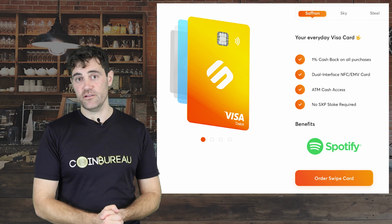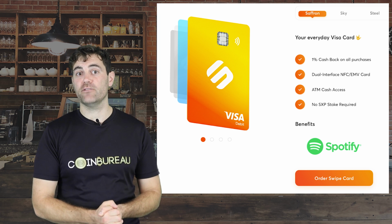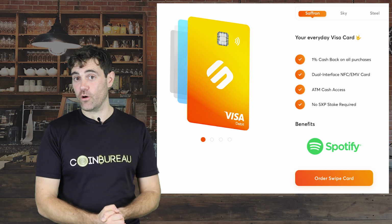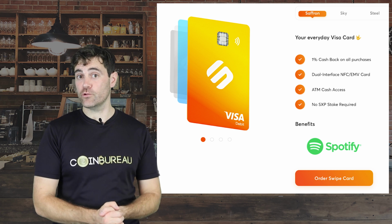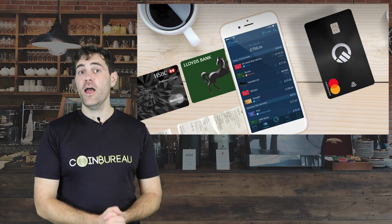Now, I'm not going to beat around the bush here. The best free crypto card I've seen on the market is Swipe's Saffron card. It requires no staking at all and gives you a Spotify rebate of $13 a month and a 1% cashback in Bitcoin on all purchases, which you can bump up to 2% overall cashback using Curve at your selected retailers. There are no annual, monthly, or delivery fees to speak of. It really is a free crypto card.